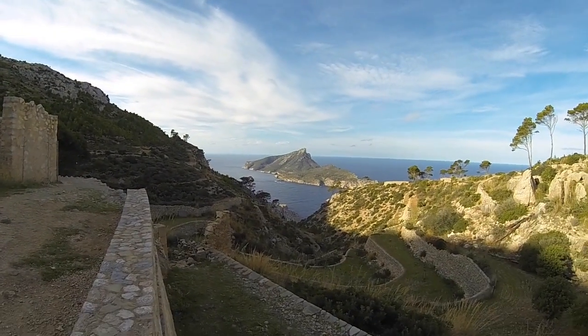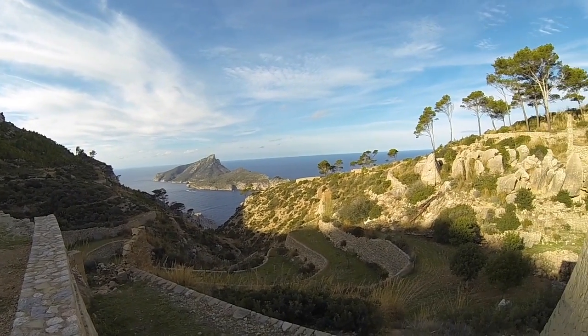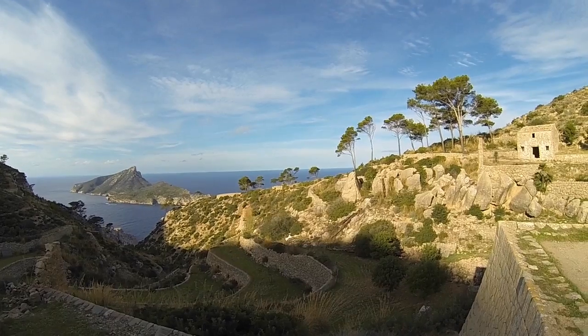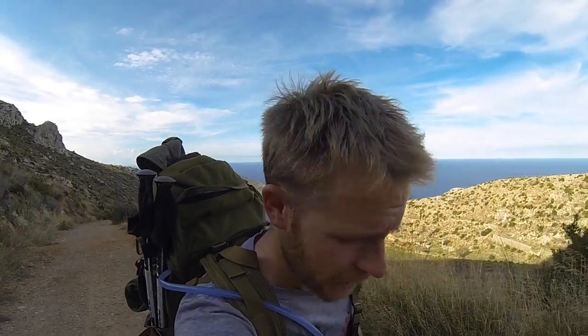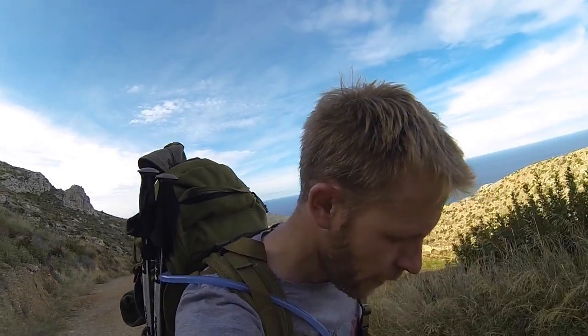Here's the view from La Trappa. Not bad, not bad. So that was La Trappa. Only stopped very briefly for a meat and cheese wrap and a drink, mainly because I need to get on, but also because a group of mountain bikers turned up, spoiling the peace.